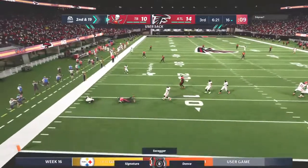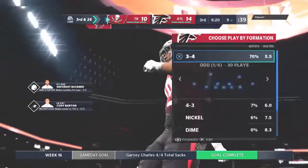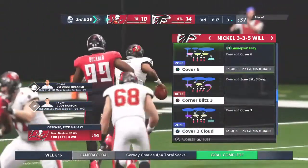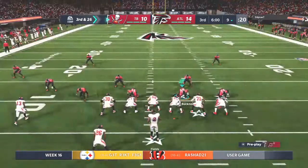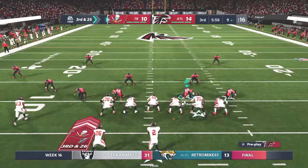Steps away to his... Now the pressure comes and he goes down. Just inside the 10, back at the 9. DeForest Buckner makes that now 4 sacks for him in tonight's ball game. Back-to-back sacks have this place in a frenzy as they line up again 3rd and long now.